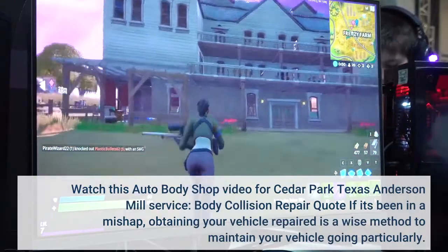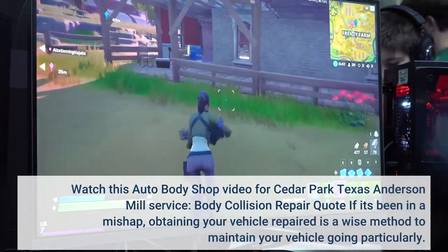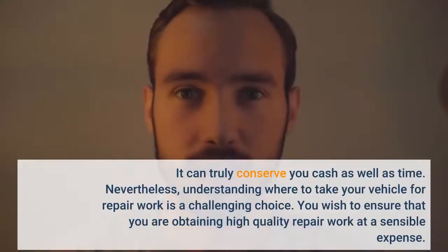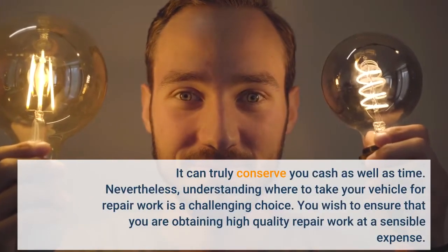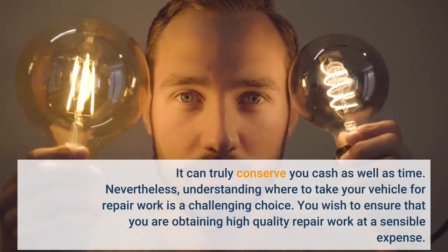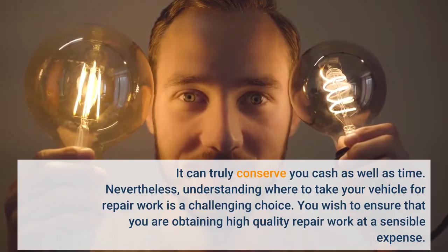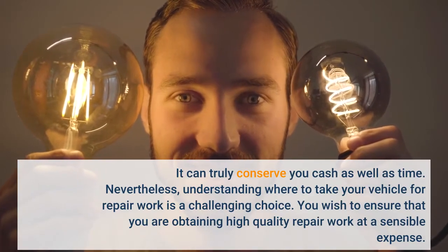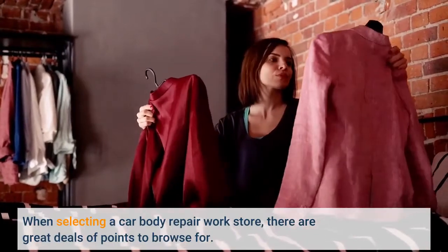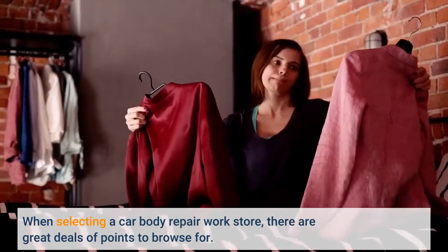If it's been in a mishap, getting your vehicle repaired is a wise way to keep your vehicle going, particularly. It can truly save you money as well as time. Nevertheless, knowing where to take your vehicle for repair is a challenging decision. You wish to ensure that you are getting high-quality repair at a sensible cost. When selecting a car body repair shop, there are lots of things to look for.